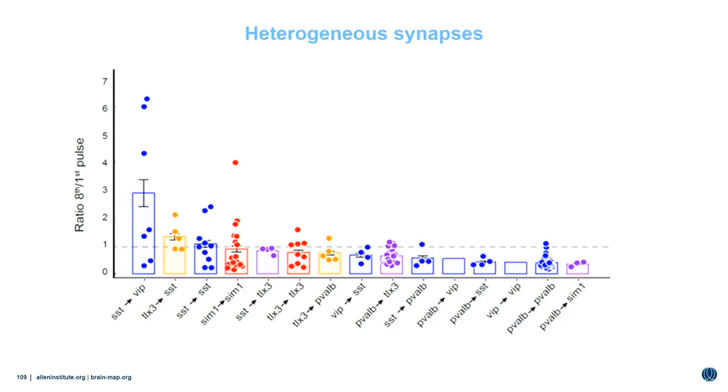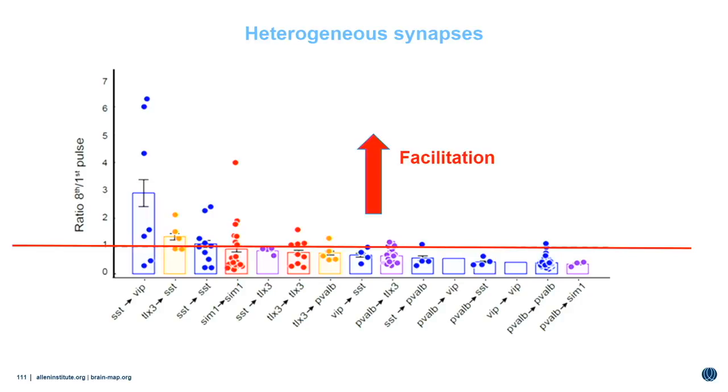This figure shows the PSP ratio, and this horizontal line is the boundary separating facilitating and depressing synapses. Synapses above this line are facilitating. Synapses below this line are depressing. So for each synapse type, we used clustering algorithms to identify homogeneous synapses first, then calculate the average PSP.